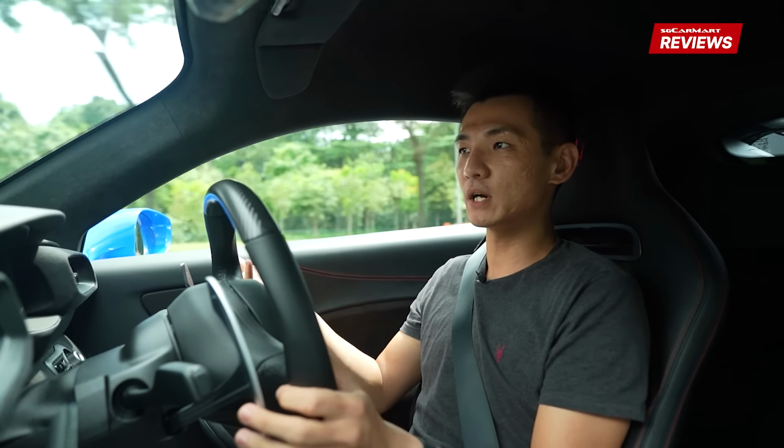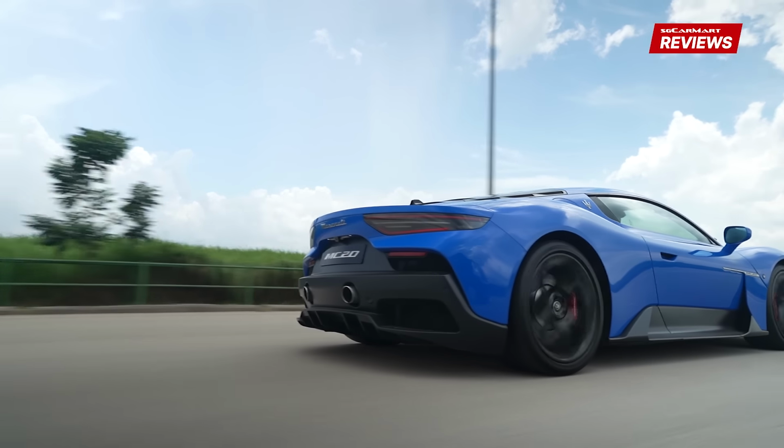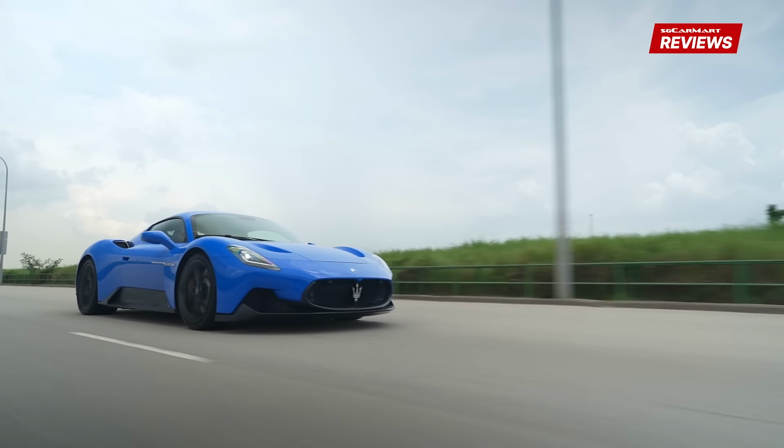It's always fast enough. And I think as a result, yes, I can conceivably see myself driving this car from, I don't know, Singapore to KL. I think it's very doable, even in one sitting. I don't think you'll feel back pains and butt pain, that kind of thing.